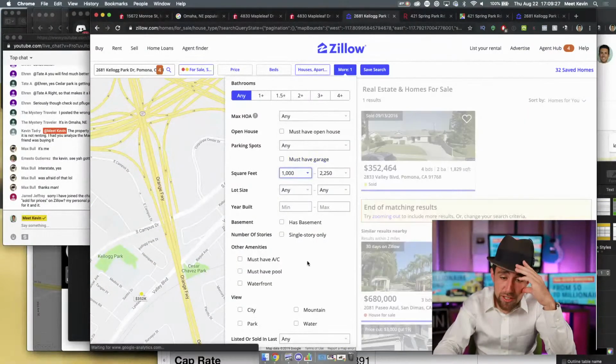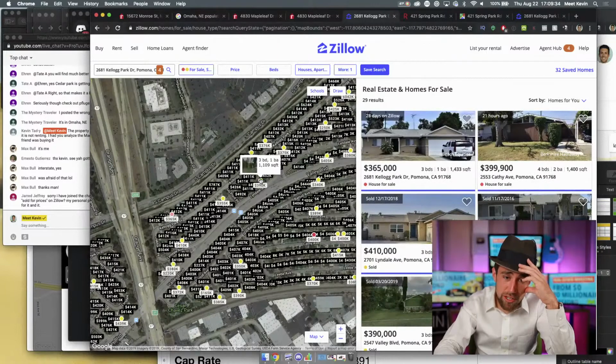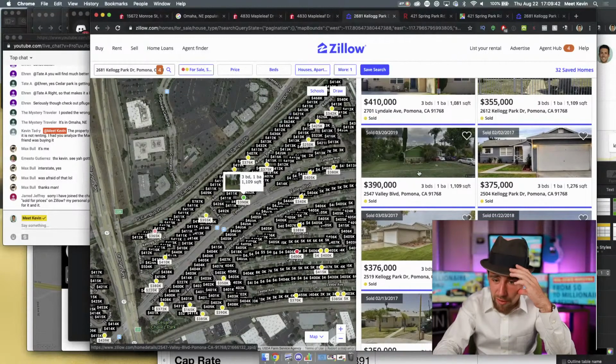Let's drop the square footage here. Yeah, it's over here, 365. And what is this? Well, everything's cheap in this neighborhood. 3 and 1. This whole neighborhood's like this. Oh, yeah. 390 over here for 3 and 1.